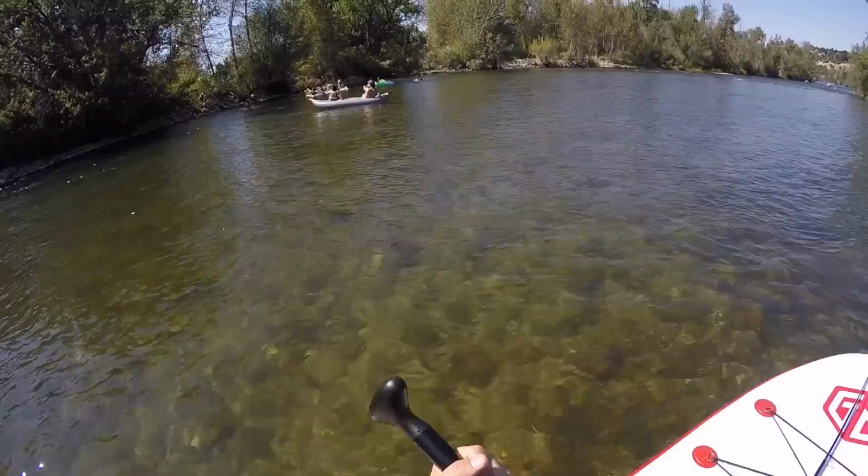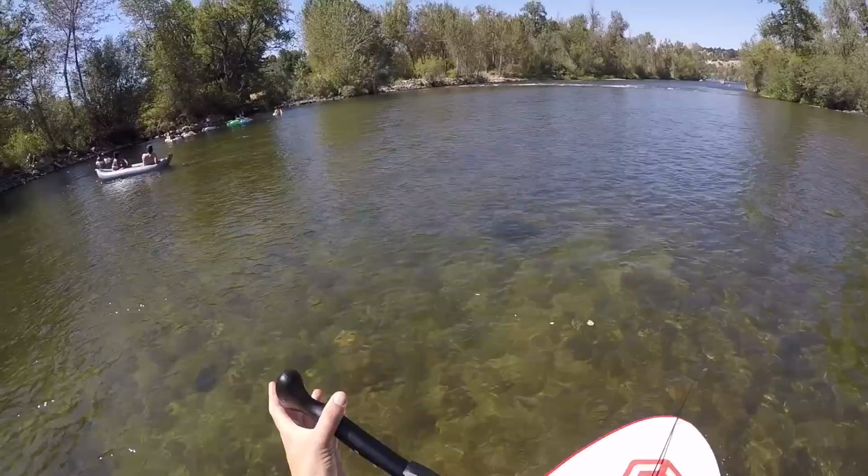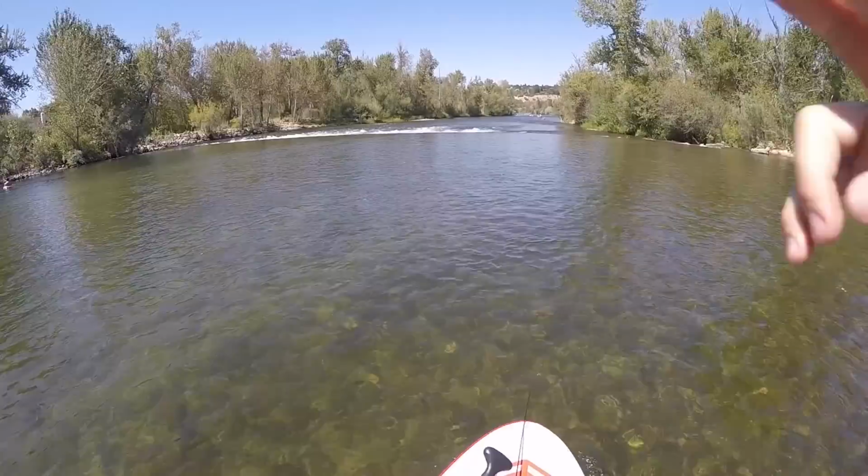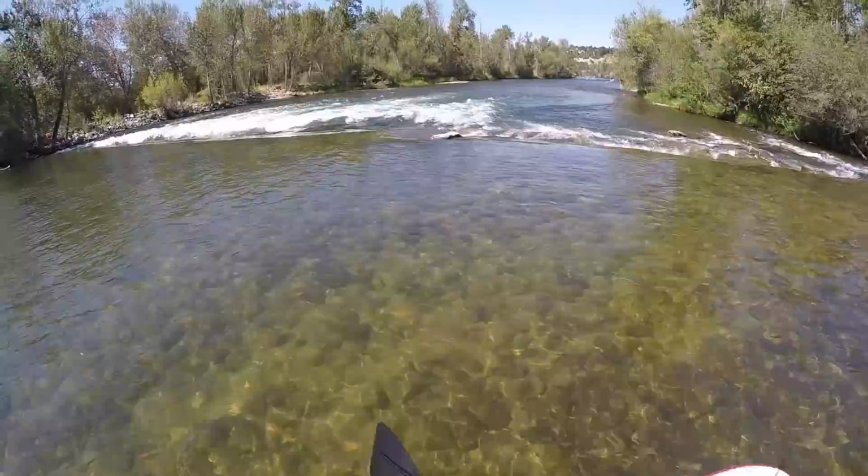We have a bunch of people freaking out over here. It's their first time on the river and they haven't seen these waterfalls. I'm actually not gonna go over them. I'm gonna walk my paddleboard over and we're gonna fish the rapids right up here, guys, with some hard baits and see if we can catch a monster trout. Oh man, look at that right there, my friends.